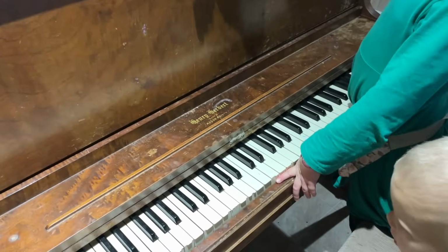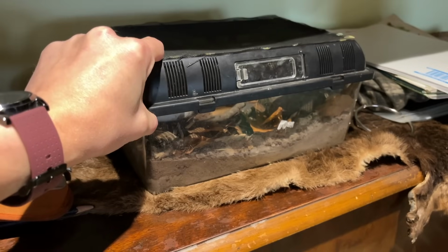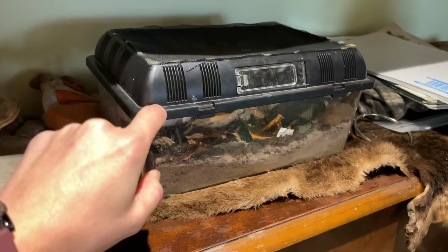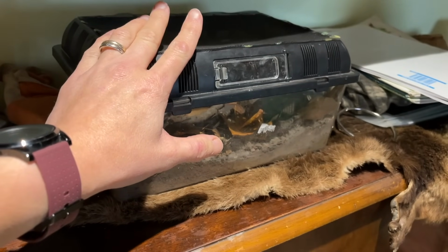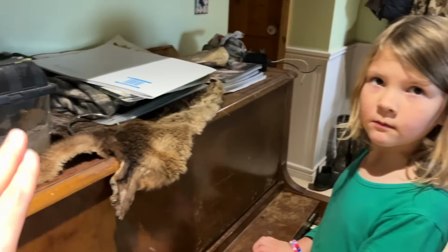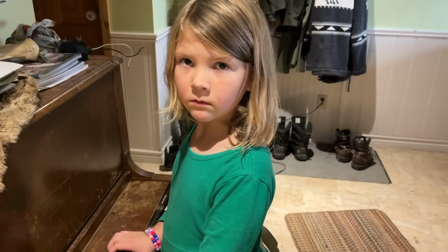But not a tank. So much to Freya's surprise, there was not one, but 2 tanks at the free store yesterday. Okay, so Amos is playing the piano here, but Freya has a salamander. Do you guys remember that from the video of winterizing? Or maybe it's things that went wrong. I can't quite remember what video that was. The boys found a salamander and gave it to Freya. It is still alive and thriving over a month later. So Freya has been on the lookout for a bigger tank, and we found one at the free store.